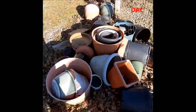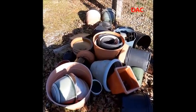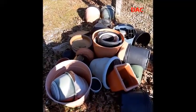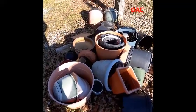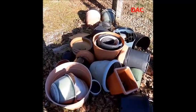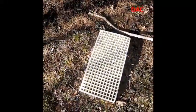Another salvage opportunity is recycling flower pots, planter pots. A lot of times these are available for no cost because people throw them away. They'll go buy a whole bunch of plants and then they'll throw the containers away when they plant them. You can use these for both inside and outside gardening. It's another salvage opportunity.